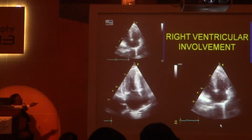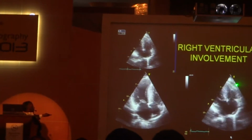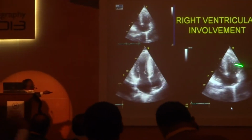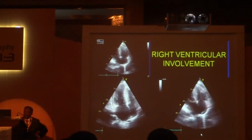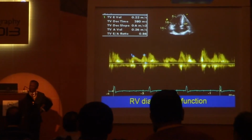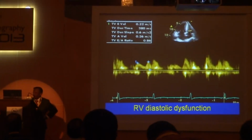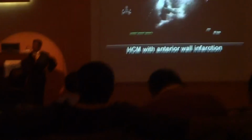This is another patient with marked thickening of the free wall of the right ventricle. You can measure the thickness of the free wall of the right ventricle at this point. Both these patients did not have any outflow gradient at the RV outflow tract. This is only simple hypertrophy of the RV inflow tract region with thickening of the free wall of the right ventricle. But the RV definitely showed diastolic dysfunction with marked increase of deceleration time, 380 milliseconds.